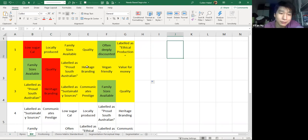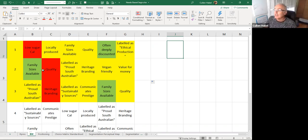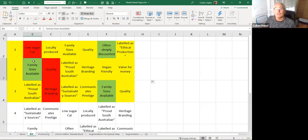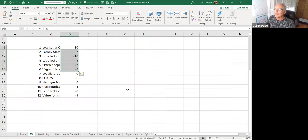And so what's very easy then is you count up the number of times out of this choice set that family sizes was given the most, and then you subtract from it the number of times that family sizes was given the least. And that ends up becoming your score for family sizes. And then that'll end up giving you a finish of scores that look like this.